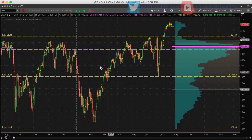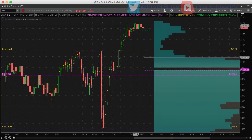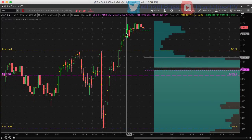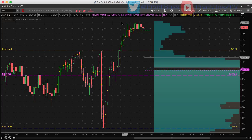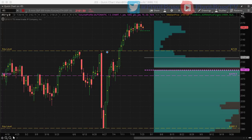Here's a look at the daily time frame in the ES. Right now you can see price is basically holding at highs within a very narrow range, which spans about 2150 up to about 2170. This range developed after the push through 2120 here, and we basically held at highs.